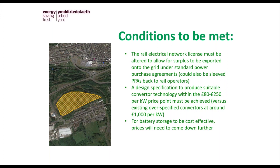So we could also sleeve PPAs once we could push out onto the grid back to the rail operators, so we could increase the amount of contribution towards their target for local generation.